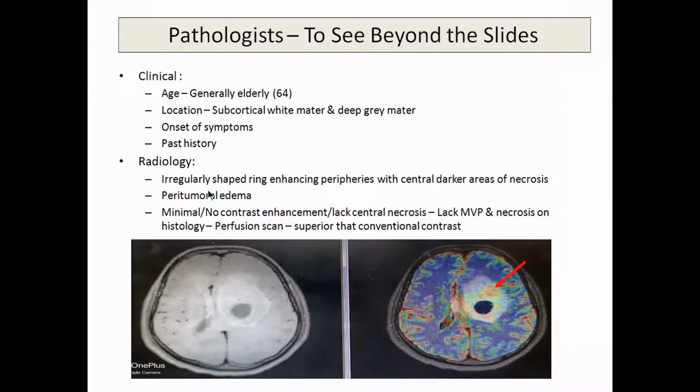Conventionally, they are irregularly shaped, ring-enhancing peripheries with central darker areas of necrosis with peritumoral edema. But sometimes glioblastomas don't show any contrast enhancement or show minimal contrast enhancement, and they lack central necrosis. Even then, the radiologist can call them glioblastoma, provided a perfusion scan is available. Like in this case, this is a T1 contrast image. We don't see any contrast enhancing area, but when we go to the perfusion, we see this red hot burning kind of area. So this is the high grade focus. This kind of picture we come across in a particular variant of glioblastoma, like the small cell variant of glioblastoma, which has oligodendrocyte-like morphology.